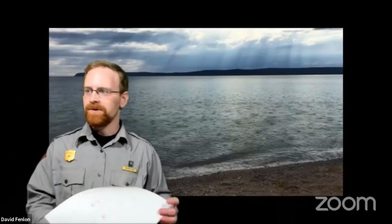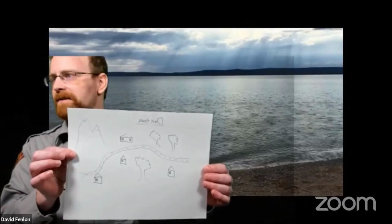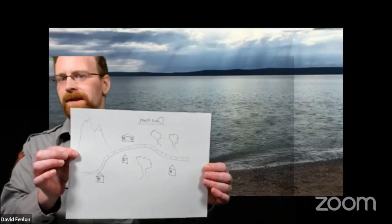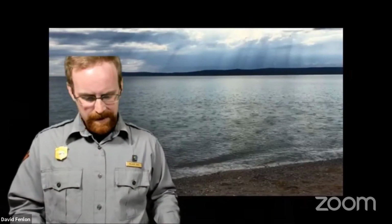Oh, it looks like we might have had some other people join. If you missed my intro, we are just drawing a little town. I'll hold mine up again. Doesn't have to be very detailed at all. We're going to make a watershed model here. So just put some little buildings, trees, well, whatever you want in your town. Maybe draw some rivers in too.